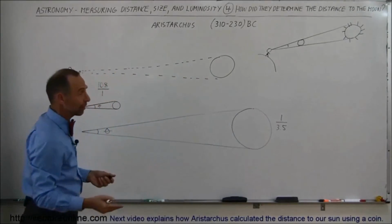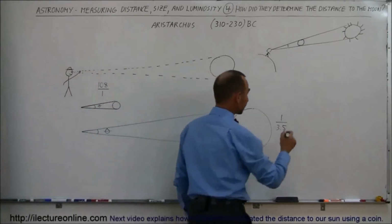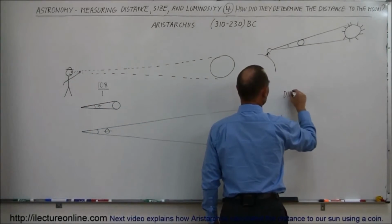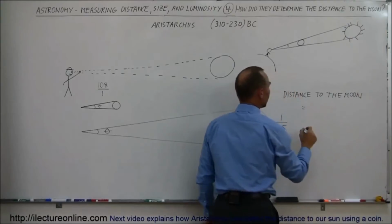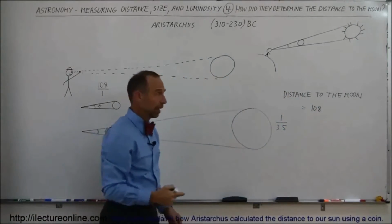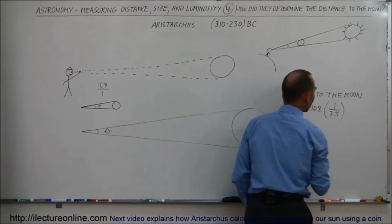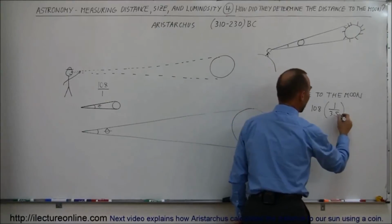From there, they could figure out how far it was to the moon. So let's do that calculation. So distance to the moon was equal to 108 times the diameter of the moon. And the diameter of the moon was 1 over 3.5 times the diameter of the Earth. So that would be the diameter of the Earth.